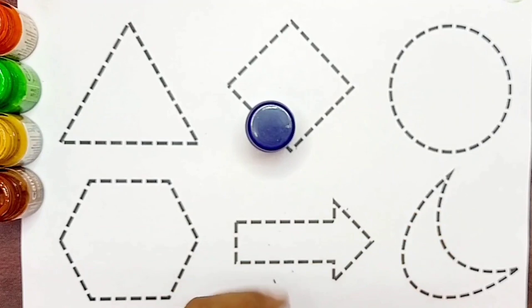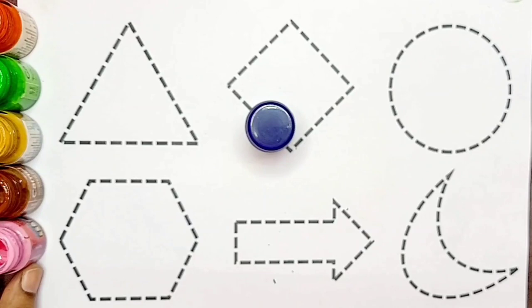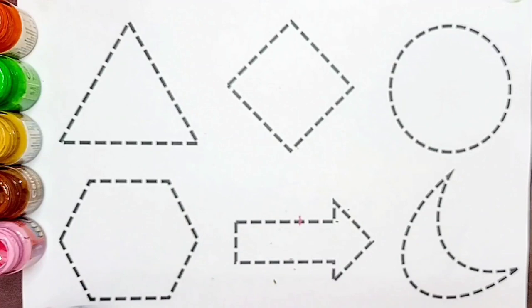Brown. This is pink color. Pink. This is navy blue color. Navy blue.